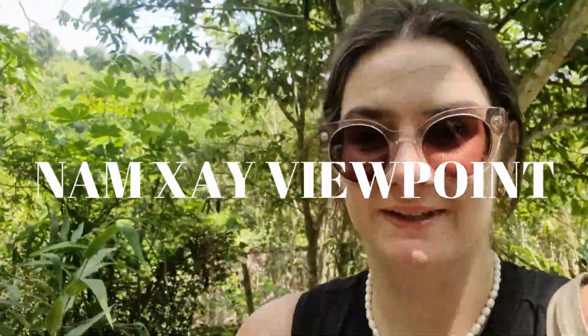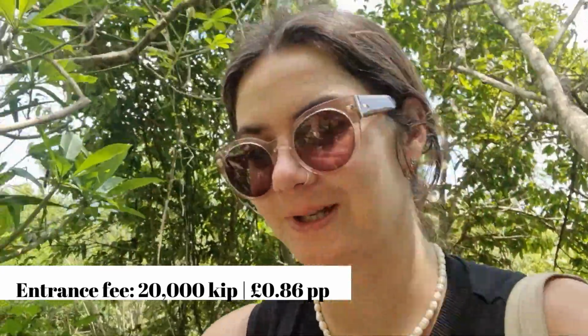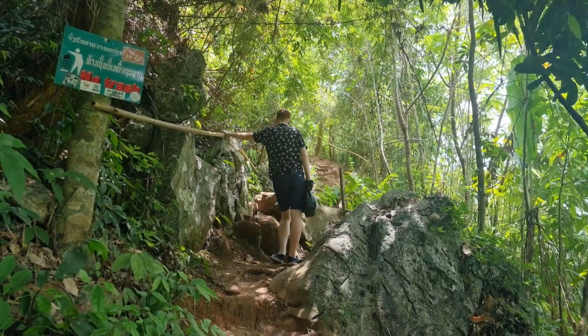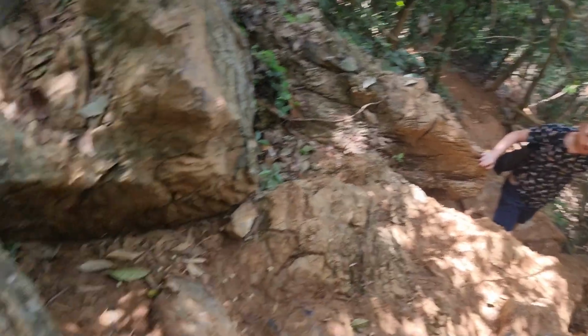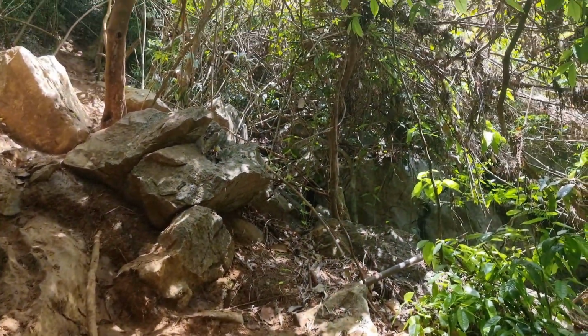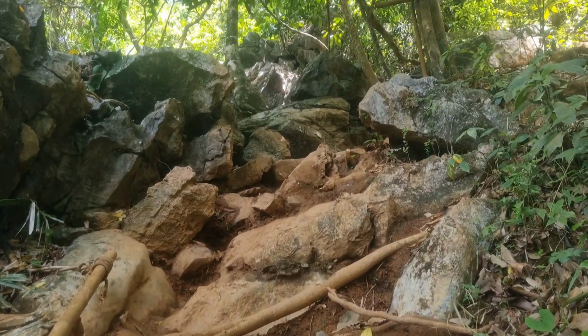Right, we arrived at the Nam Xe top view. We pay 20,000 kip each as the entrance fee, so wish us good luck. It's gonna take 40 minutes to go up, and it's about 35 degrees, so let's see. Oh, this is so difficult. So the stairs are big rocks. We're dripping. It's really humid.